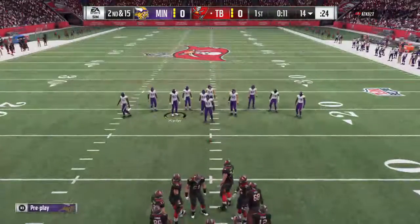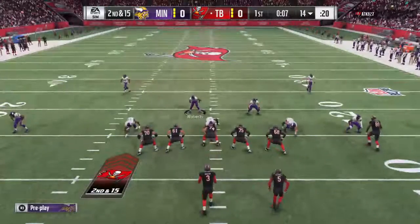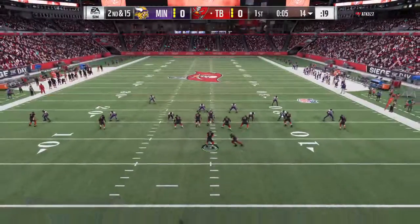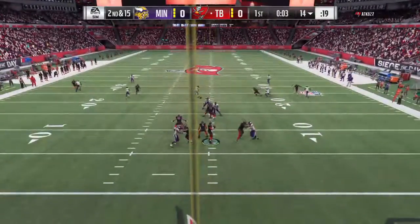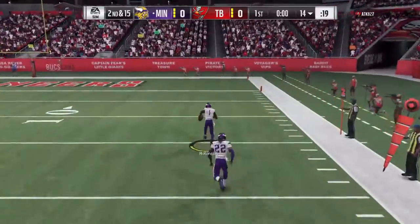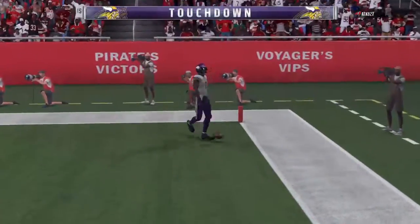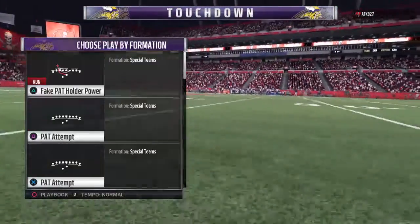So the defense has put them in a tough spot. It's 2nd and long. On play action, Winston. Looking for Evans, and it's intercepted. Rashard Robinson with a pick. And he will take this one home. It's a touchdown.